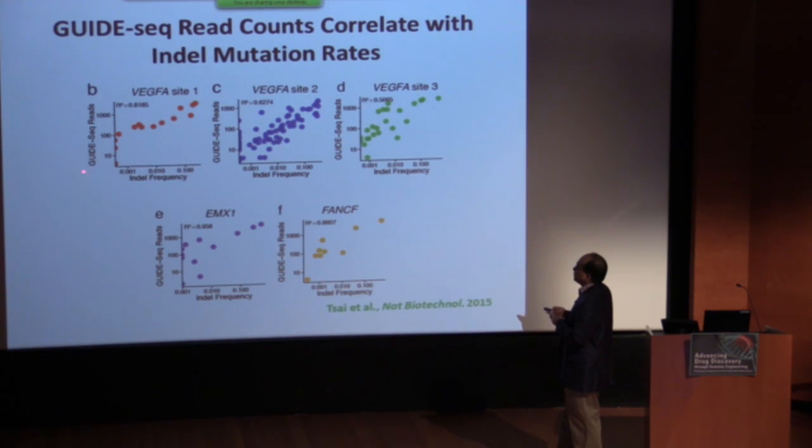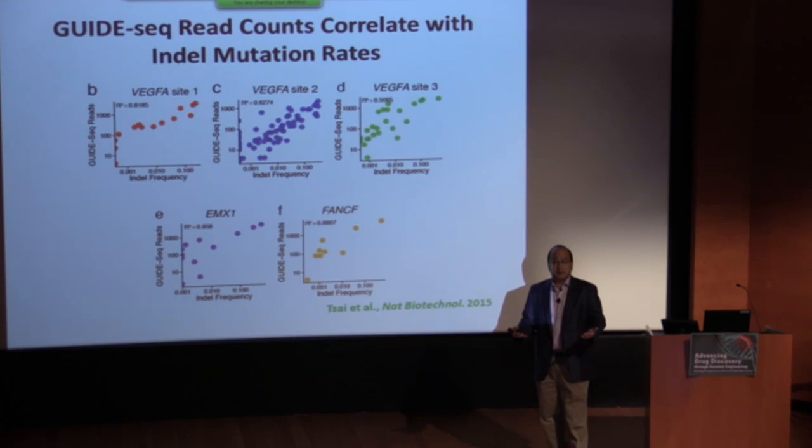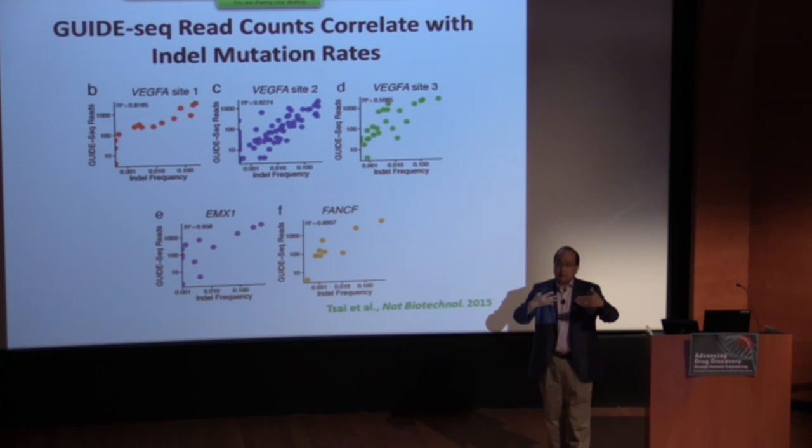What you can see here is the number of guide-seq read counts, so the number of times you isolated a particular sequence from guide-seq, versus the indel frequency that you saw at the same site. And you can see there's a nice correlation between the number of read counts and the frequency of mutagenesis at those sites. So the upshot is that the guide-seq read counts are a surrogate for the frequency with which the sites are being broken.